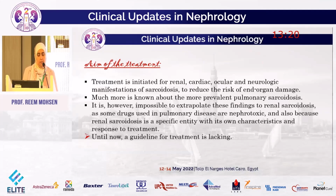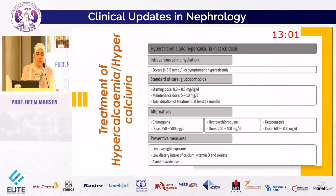And it's impossible to extrapolate these findings to renal sarcoid, either because the drugs are renal toxic, or I don't know how their metabolism will be in the presence of renal affection. So unfortunately, this leaves us with no guideline for the treatment of renal sarcoidosis. So initially, I have to tailor the treatment according to the presenting symptom of the patient.